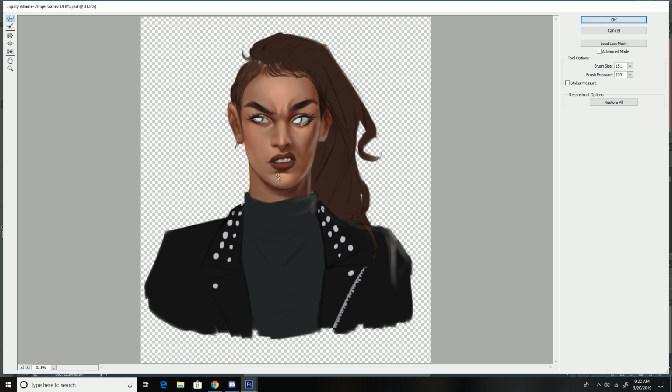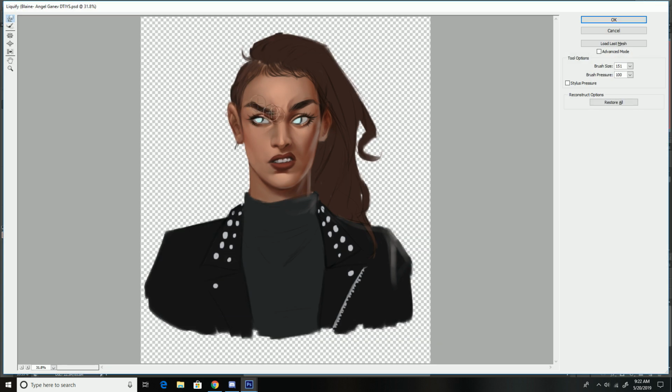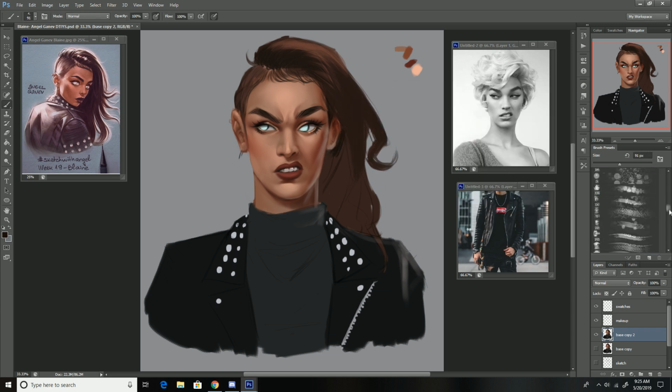This little thing right here with the checkered background, I just press Control-Shift-X and it lets me warp what I've already rendered. So if you don't like the way something is positioned, or you want to blow something up real quick, then I just do Control-Shift-X and it'll take you to that little window. Then you can manipulate whatever you want.